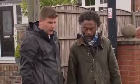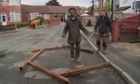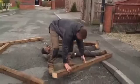Could you lie down there for me, please? You want me to lie down? Yeah, come on. In the road? I'm serious. You're all right, you've got protection with the wood round you. Things I have to do for the cause. Oh, take your time, mate. Just take your time.